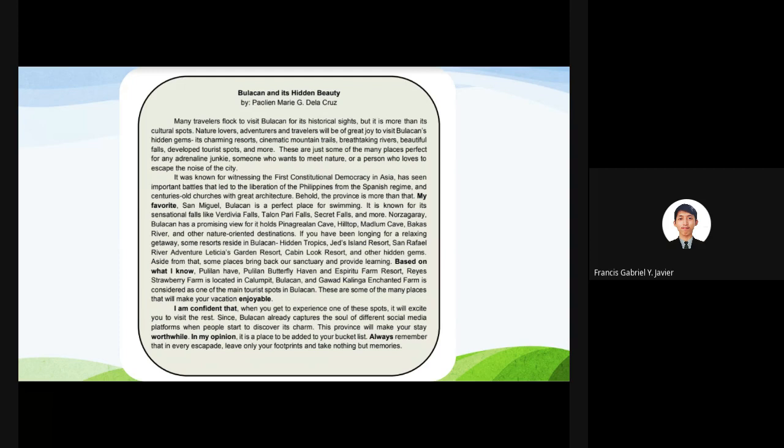Norzagaray, Bulacan has a promising view, for it holds Pinagrialan Cave, Hilltop, Madlum Cave, Bacas River, and other nature-oriented destinations. If you have been longing for a relaxing getaway, some resorts reside in Bulacan. Hidden Tropics, Jed's Island Resorts, San Rafael River Adventure, Leticia's Garden Resort, Cabin Look Resort, and other hidden gems. Aside from that, some places bring back art sanctuary and provide learning.